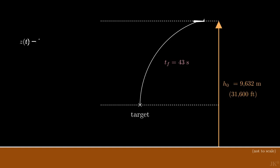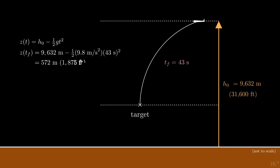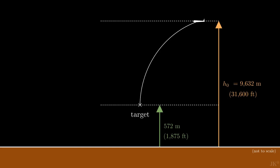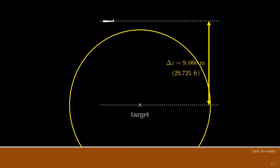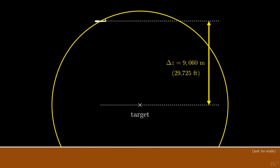The equation for projectile motion, also known as parabolic motion, implies that the bomb exploded around 572 meters above the ground. From here, we can directly infer that the vertical distance between the Enola Gay and the explosion center is over 9 kilometers. Let's call this vertical distance delta z. We will need this value later. After the explosion, the airplane continues moving horizontally until it is quickly hit by the primary shockwave.